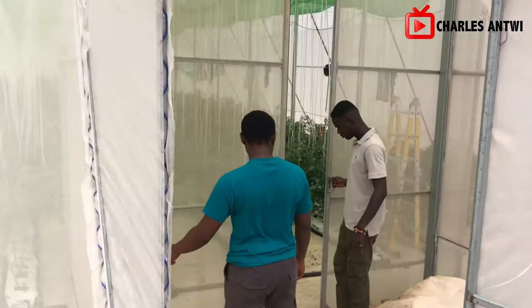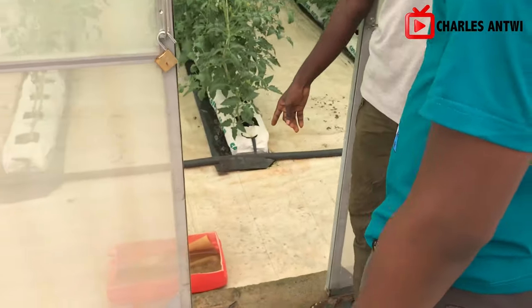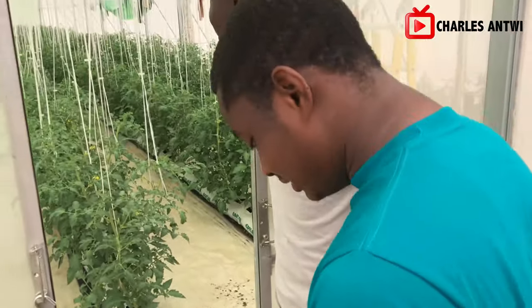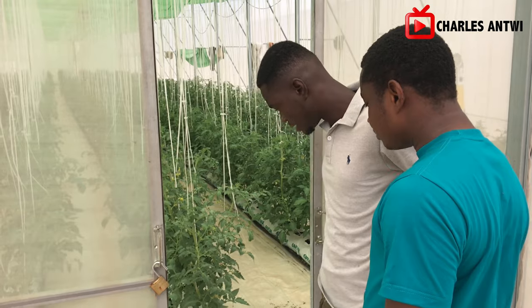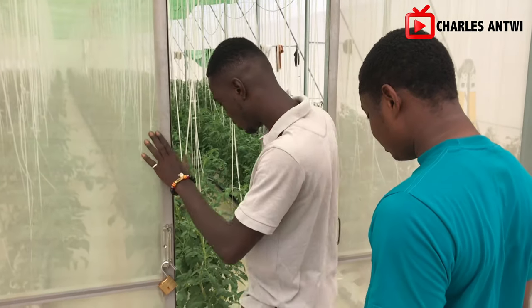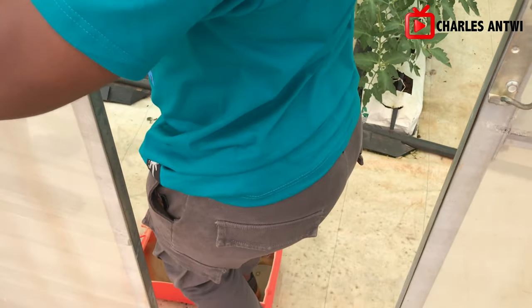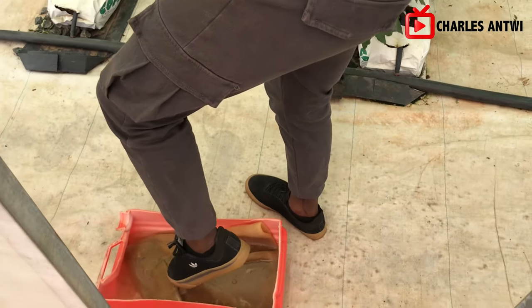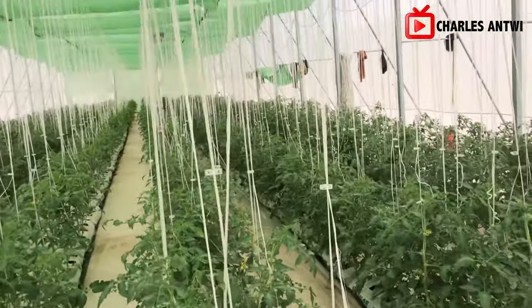This is actually my first time entering a greenhouse. Before you enter, there is this. How do you call it? Something to prevent germs. Yes, we call it the foot bath or the disinfection pit. Before you enter, you have to disinfect. My sneakers are allowed though. Yes, your sneakers are allowed, but you have to disinfect to prevent the spread of diseases, because I don't know what's under your feet. Oh, that's nice.